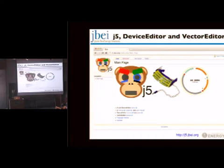Just for the purposes of time, I'm going to skip the demo of Device Editor and J5. But there is a link to the same video demo that you can just watch. If you're interested in seeing the demo of the software, you can just go to j5.jbay.org.